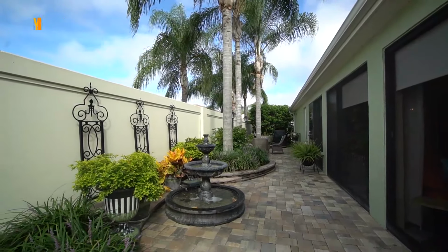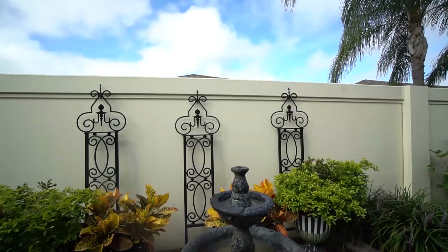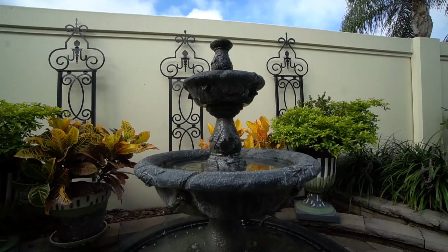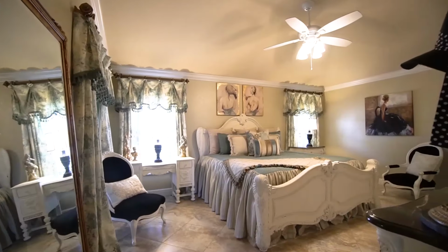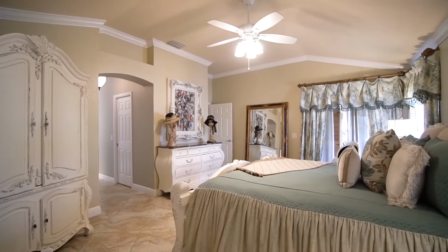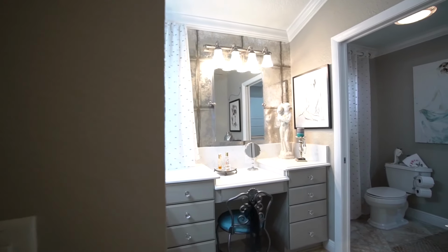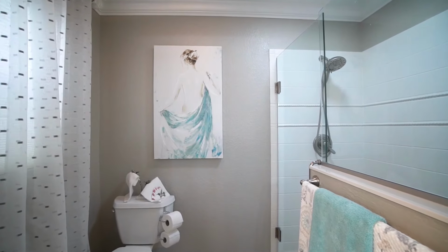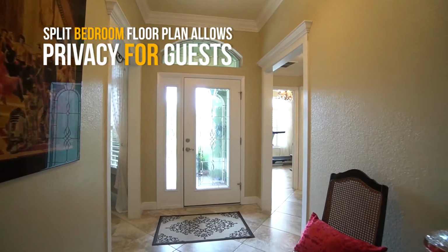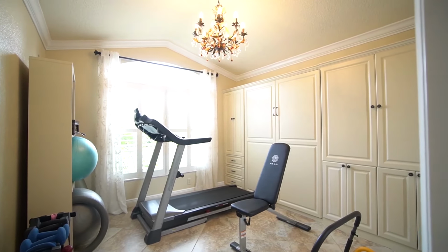Your backyard is a place of solitude, tranquility, and privacy, or intimacy and laughter when entertaining guests. The split bedroom floor plan means your family and friends can enjoy peace, quiet, and privacy.